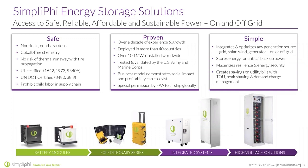When we say simple, this is important because you can integrate and optimize our batteries with any generation source. You can store energy for critical backup power, maximize resilience and energy security at your home, and create savings on utility bills.